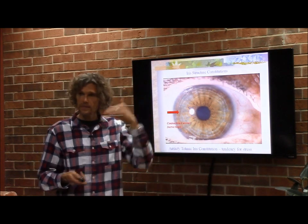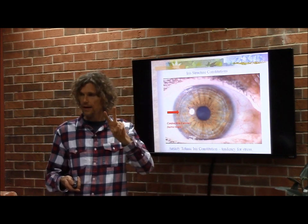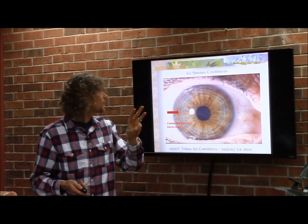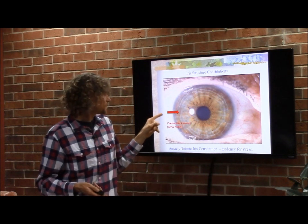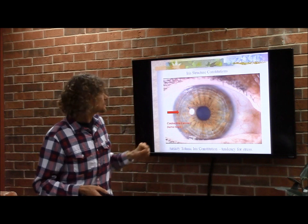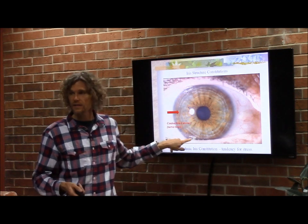This is a subtype. So there are two main types, blue and brown, and then of course we call the mixed one biliary, so there are technically three. But then there are what we call subtypes. One of the subtypes is called anxiety tetanic. Anxiety tetanic are these rings that form around the outside of the eye.